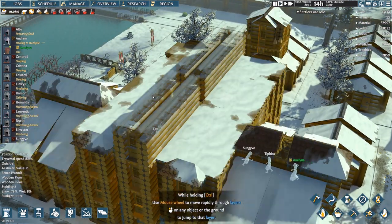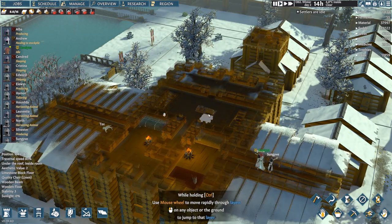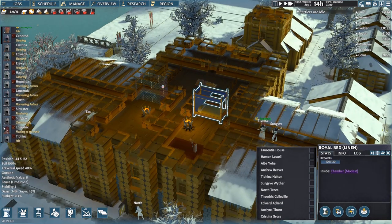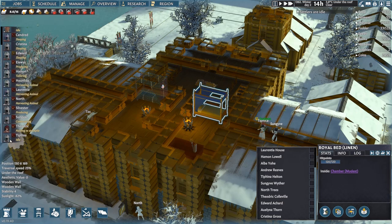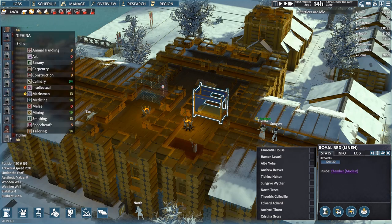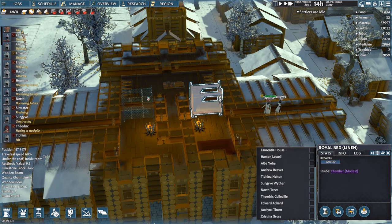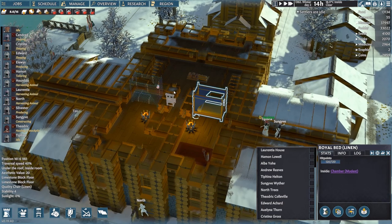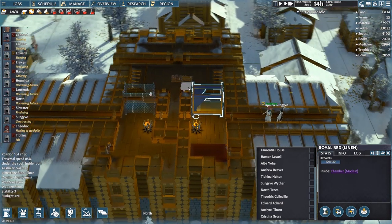We got the roof on the second floor. We should actually set one of these guys to our cooks. I know that we have a cook somewhere around here. I can't remember which one, but I'll assign the cook that bed, and then we'll have a couple other cooks when the beds are ready to build and stuff like that, and then we'll be good for that part.